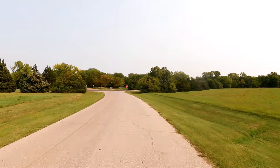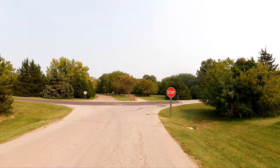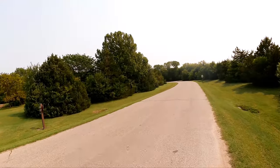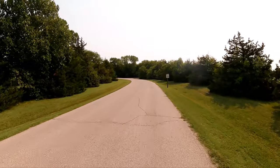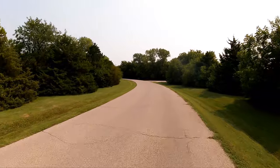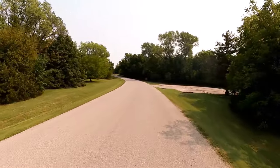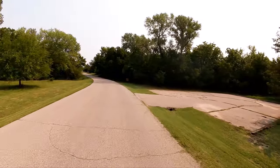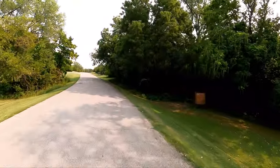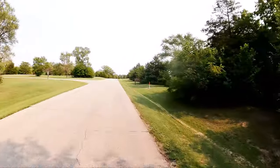It is September 10, 2021. A lot of haze in the atmosphere due to forest fires out in the northwest states. Well, it's not as bright and shiny as I would like, but that is out of my control.